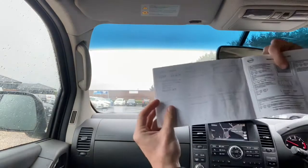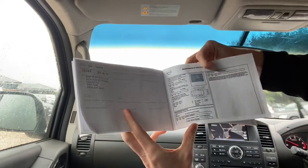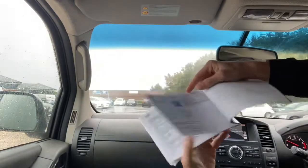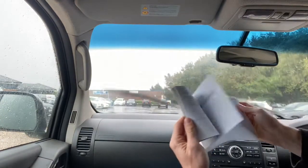While I'm sat here and the service book's on the seat, let's have a look. So it's got a stamp in 16, and then it's got a sticky service, 17, 18, 19, 20. And that doesn't surprise me because it drives spot on. You can clearly tell this truck's been taken care of. But I'll take you around the exterior now.